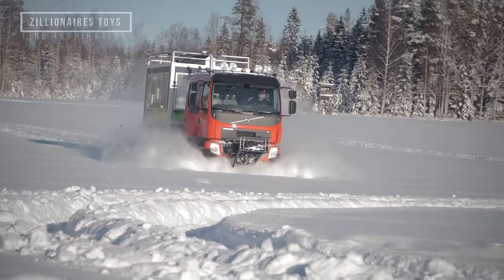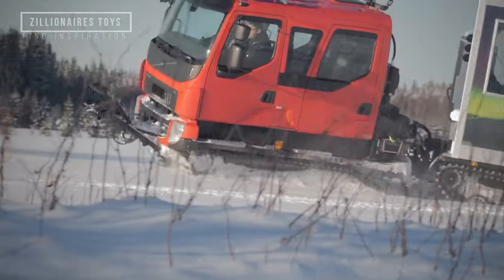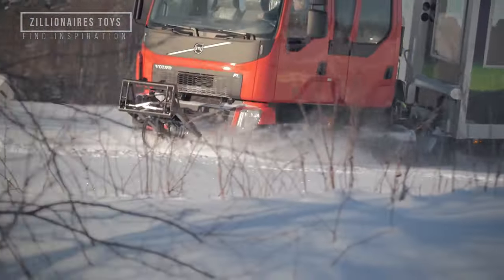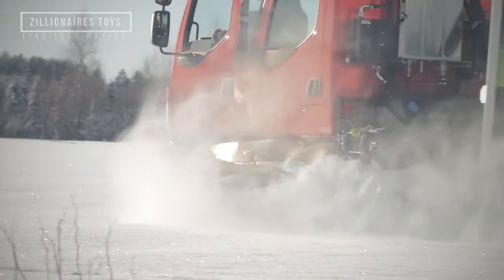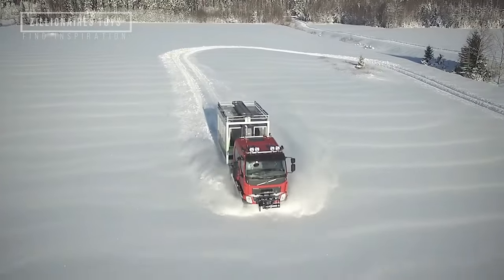Interestingly, this customized vehicle based on the same TL6 platform and the tracked carrier can be used for maintaining wind turbines without worrying about getting stuck in the snow.